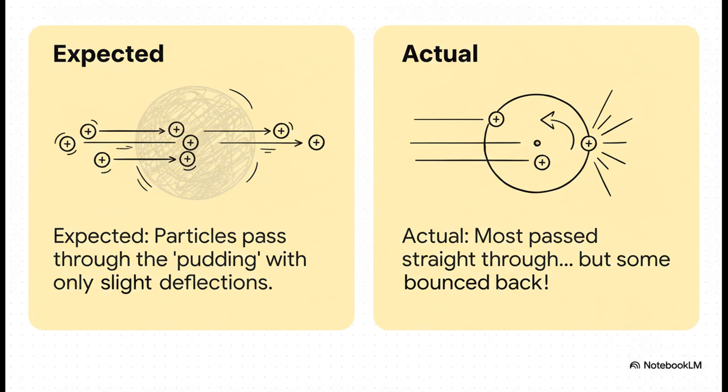Now think about it. If that watermelon model was right, these little alpha particle bullets should have just blasted straight through the soft pudding of the gold atoms. Maybe they get nudged off course a tiny bit, but that's it. And for the most part, that is exactly what happened. But then, something impossible occurred. A tiny, tiny fraction of the particles bounced almost straight back. This result was just completely baffling. It made no sense at all.